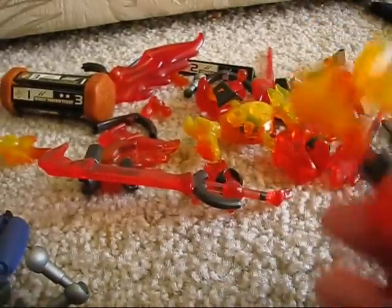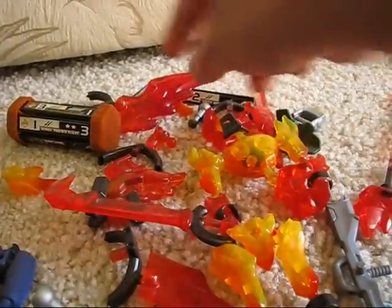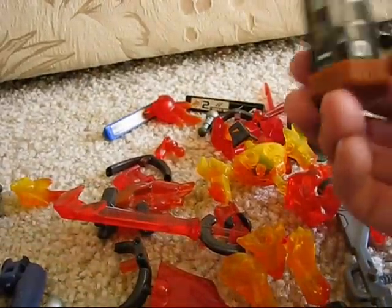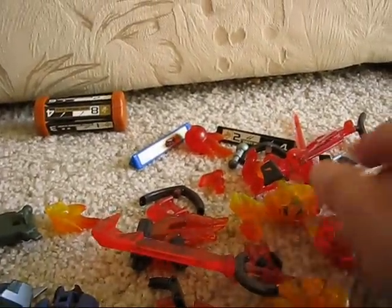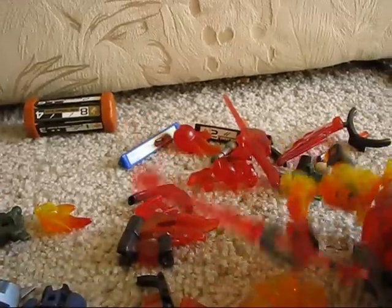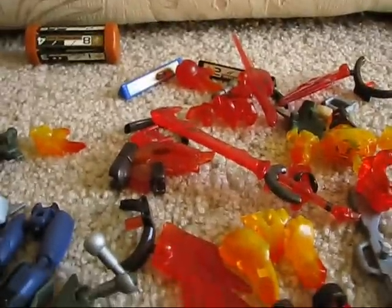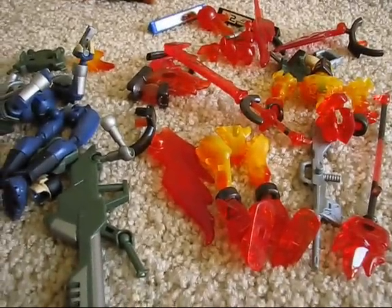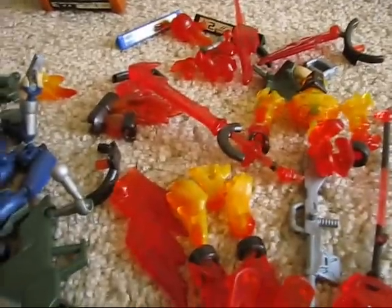And everything looks complete. The only thing that looks to be missing are the instructions, which I have already anyways, because I have quite a few Alpha Rangers and at least two or three Inferno Fury, so I really don't need the instructions. I really got them for the pieces here, especially the Alpha Ranger, because I like the Alpha Ranger. But this is my 54th unboxing of goodies from eBay.